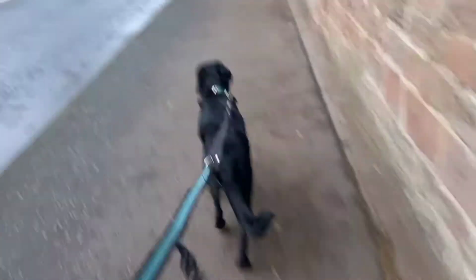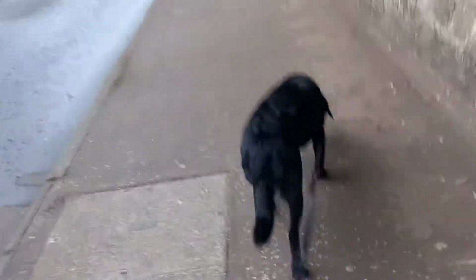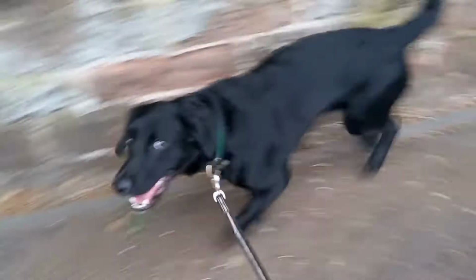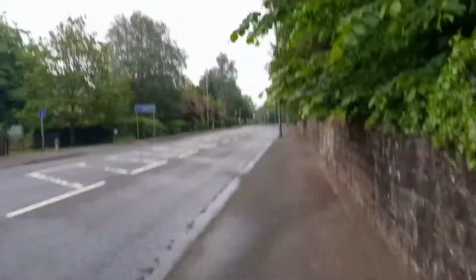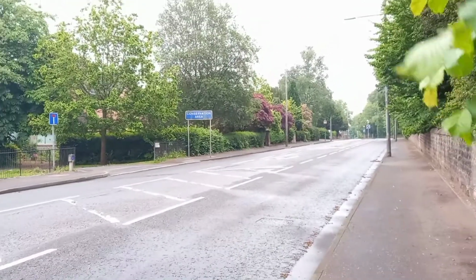So this is the main road that leads from Hamilton right the way through to Uddingston, passing by Bothwell on the way. You're going to stop and sniff everything, aren't you, young man? Oh, more marking of territories. Good boy, Otis. Yeah, we're now entering a conservation area, according to the sign. Yep, we'll carry on walking, Otis. Come on.